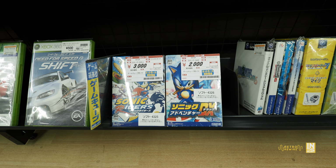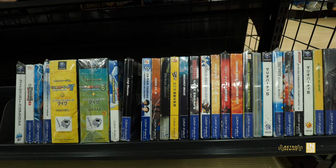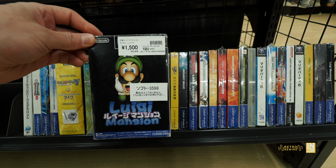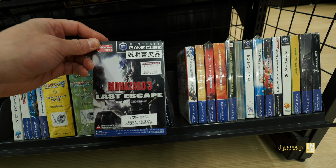But anyhow, we have some GameCube titles, and although the section is small, they had a lot of heavy hitters as you will see. Like Luigi's Mansion, which I recently ordered for the 3DS, so I'm definitely looking forward to playing that for the first time. And then we have Biohazard 3 Last Escape. Definitely need to pick that up.